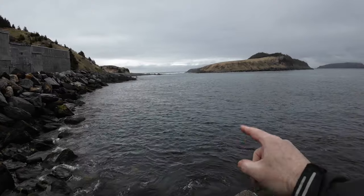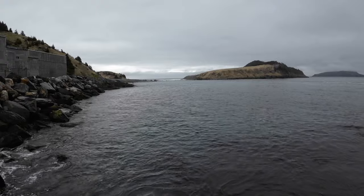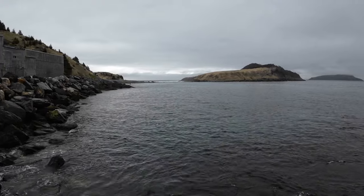The last time I was here, there was a bunch of whales out in between that area. I flew my drone out, but I didn't get it out in time. They were gone.